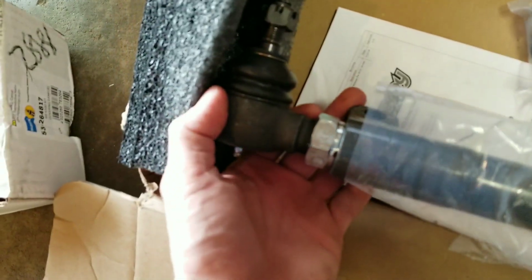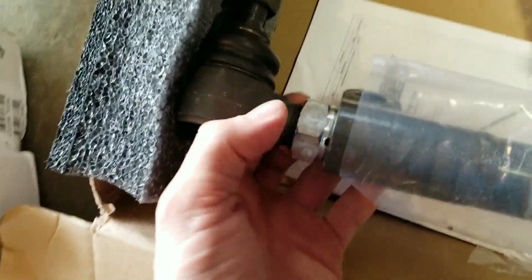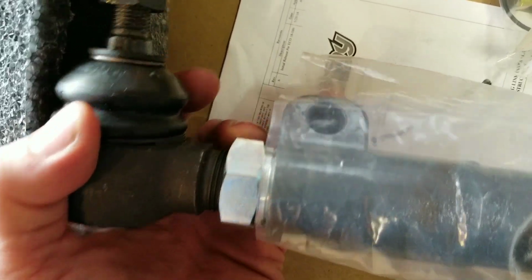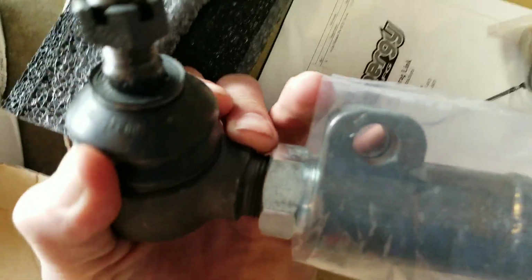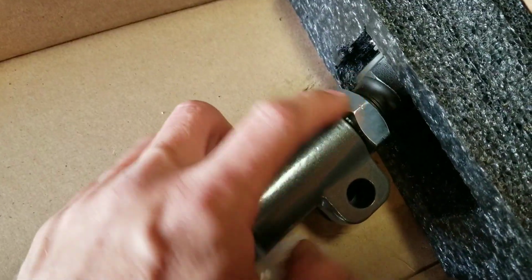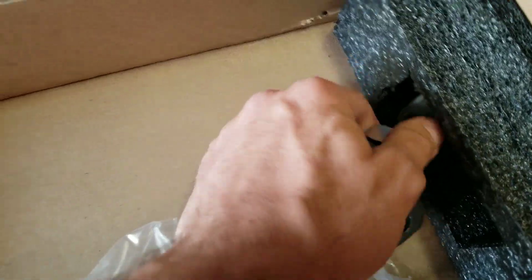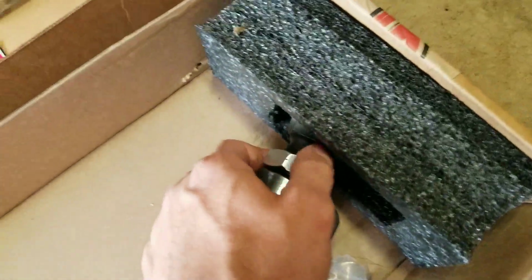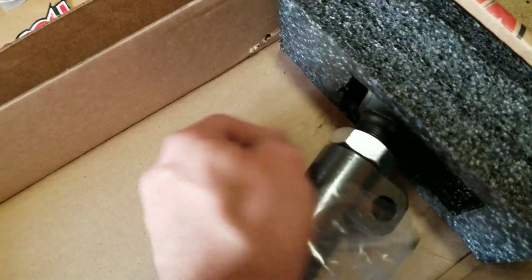Oh man, look at that, baby. Look at that. Oh, that is a nice adjustment set right there. Double adjustable. Oh man, you ain't gotta twist the bar. You ain't gotta worry about the nuts coming loose like on the stock one. And they got Zerk fittings. Double adjustable on this side too. Ain't that something? Damn. That's something, ain't it?